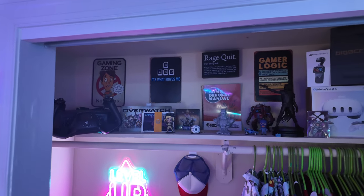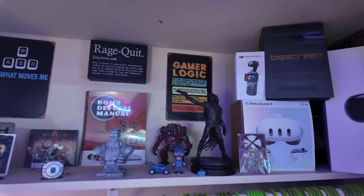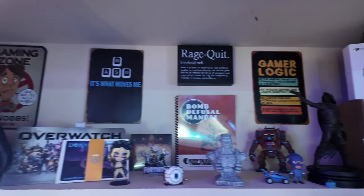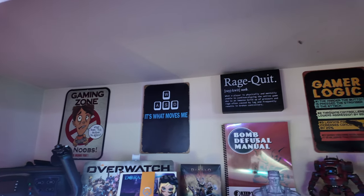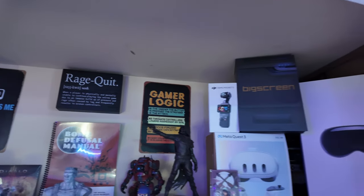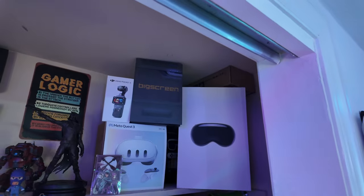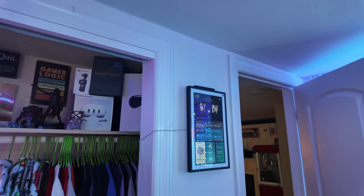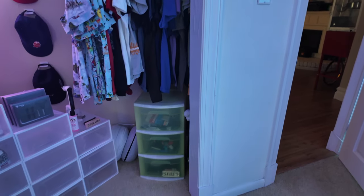And then the top shelf, again, is reserved for things showcasing that are related to PC, whether it's Overwatch or Titanfall or this flight control that I have, or just these signs that I have up here, like rage quitting and what moves me and stuff like that, and gamer logic, and some boxes that I've gotten from different things that I haven't decided to get rid of yet, for one reason or another. And then some shelves there at the corner just for some extra storage.